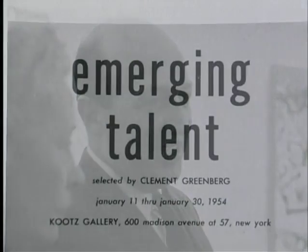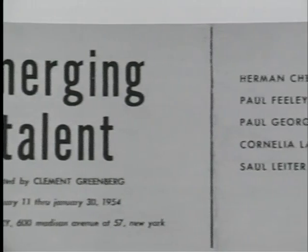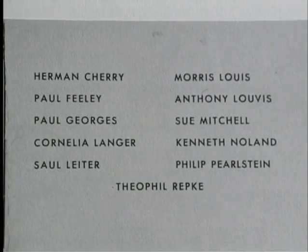I was in process of choosing the emerging talent show for Kootz, and I went down on the 5th of January, 1954, and went through his paintings in it. I think there were about 9 artists. There were 3 of us from Washington. He chose Ken and Morris and myself.